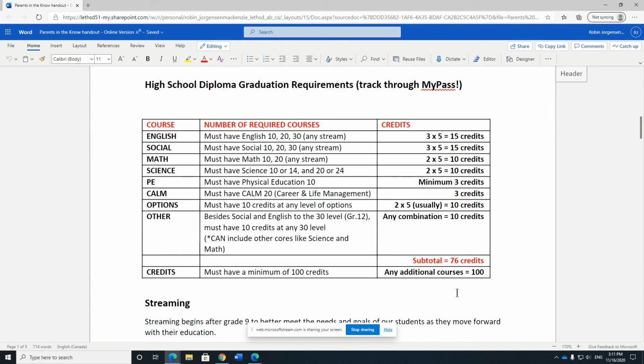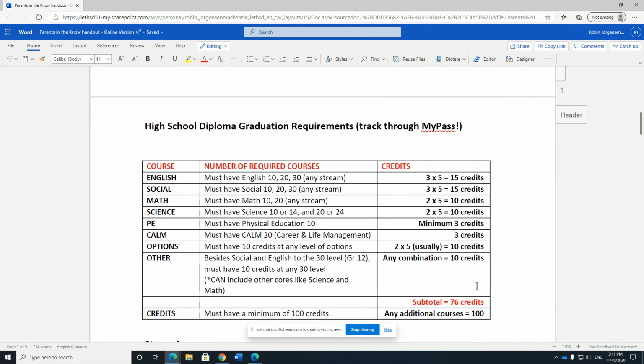All right, so that is in a nutshell what they need in order to graduate. There's a great presentation by Sam Ojo on here about MyBlueprint, and it is an awesome place for you to track your child's graduation credits, or again through MyPass, which is also linked on this website.